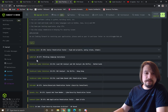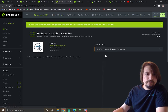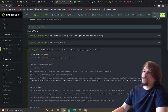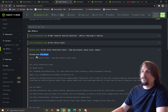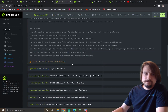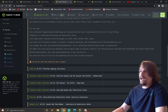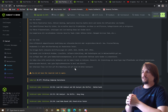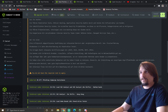So you'll notice some of these are color coded here, so this might just mean it's a higher rank required. Let me go ahead and go back there. Yeah, see, pro hacker rank, so that's why it's kind of orange or yellow there. You got to hit pro hacker rank on HackTheBox or you can't apply. Look, I'm not eligible because my account is not pro hacker. I haven't reached that point. So that creates this structure and this ranking system that allows you to be in a certain category that they're looking for, right?